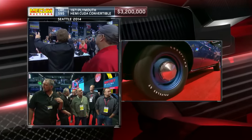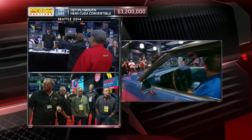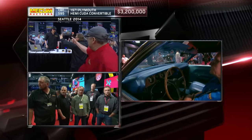Two bidders on the phone back there in the back with Wade and Frank Meekin in the far background. It's the battle in Seattle. Yeah. 3-3.